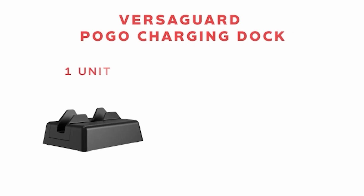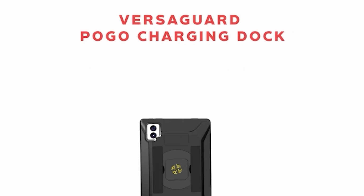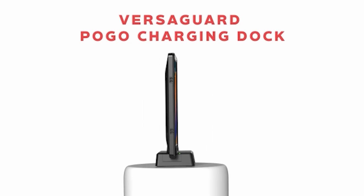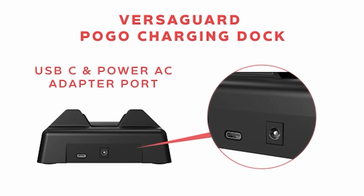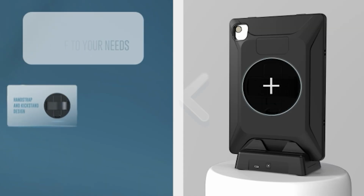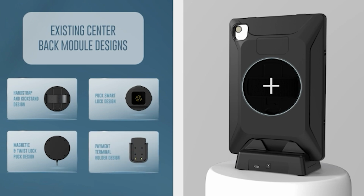And then beyond that, we offer charging docks. So we offer these in 1U and 6U variants. And these are Pogo compatible. So you simply attach your device and now you're off to the races. You're charging. And with these as well, we also offer a USB-C on the back, so you can charge additional devices as well. Just again, everything that we do here is trying to give the customer as much flexibility as possible and really make an experience that's tailored to what they need.